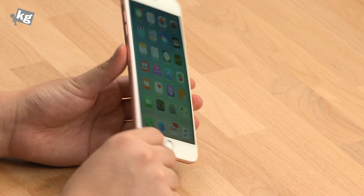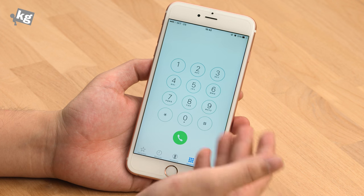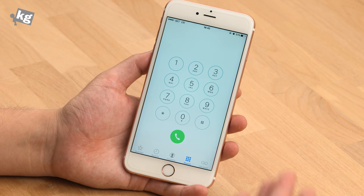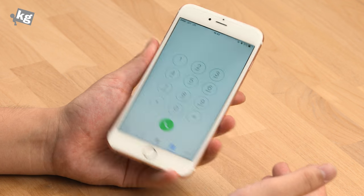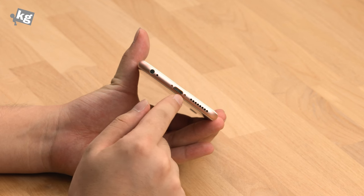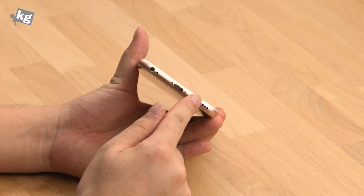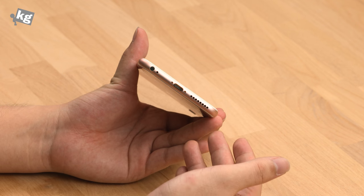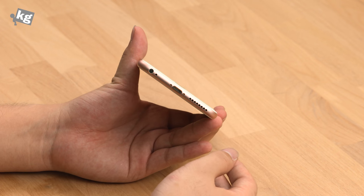Now, the call and the sound quality. Of course the call quality is good. It's an Apple product since the iPhone 5. It's got a good call quality. The other party could hear me well, and so could I. And the sound quality coming from both the earphone and the speaker is just great. I love the Apple sound quality, and the speaker especially. You don't really get to find this good of a speaker in most smartphones. For a modern smartphone, this is really, really good.